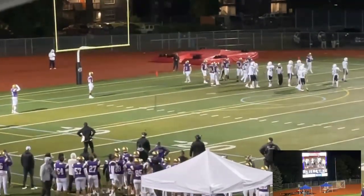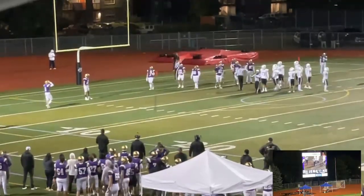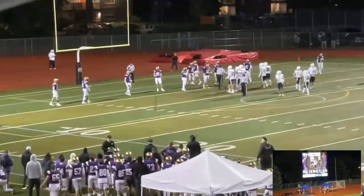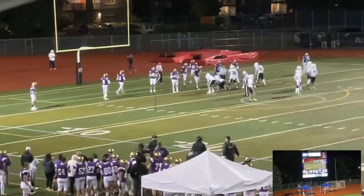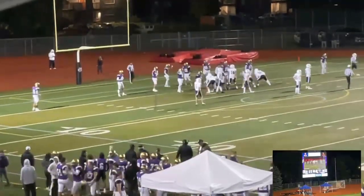See what the white hat says. Here he comes out of the pack. Pass interference on the Lambkins. That'll bring the ball first and goal at probably about the one. Cherokee Trail's over it quick. 3:49 left in the game. They got a fresh set of downs.